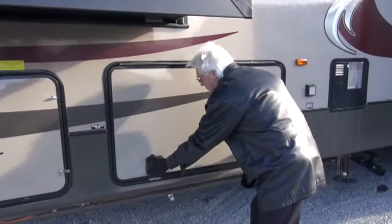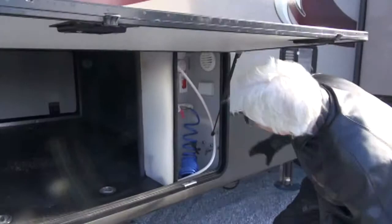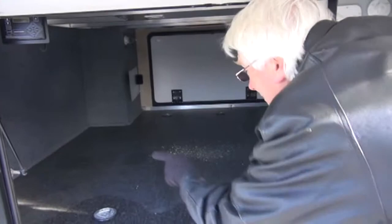Let me tell you something. That's a pain. Watch this. Look. Shocks to hold the door up. That's just like your big Class A diesel motorhomes. You don't have to hold it up with one hand while you're trying to get in. Look at the storage. Gosh, that's the biggest storage I think I've ever seen in the basement. Look. Goes all the way up there. I'm serious, I think this is the largest basement storage in any fifth wheel I've ever seen.